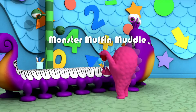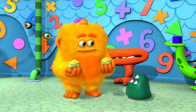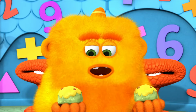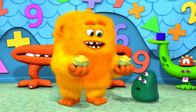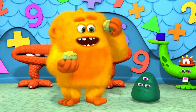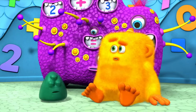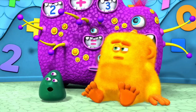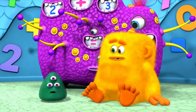Monster Muffin Muddle. Okay, Goo, we're going to eat the monster muffins in order. The biggest monster eats first, and that's me. And the smallest monster eats last. That's me. Muffins for the biggest or the smallest monster.